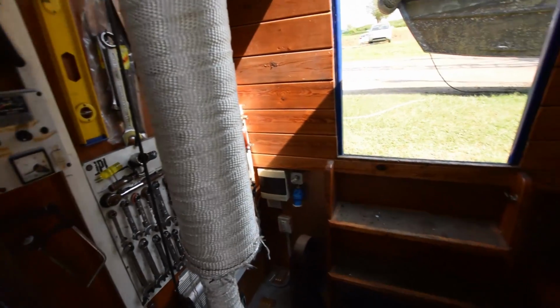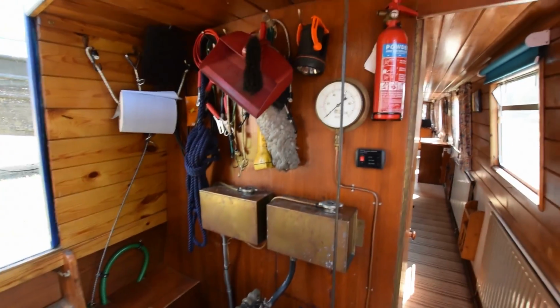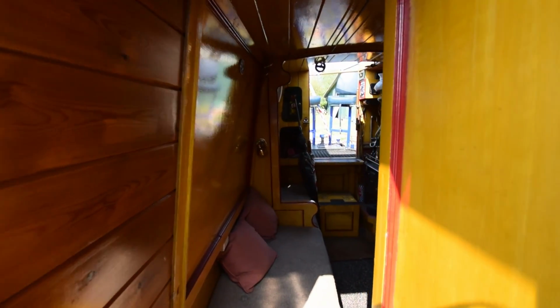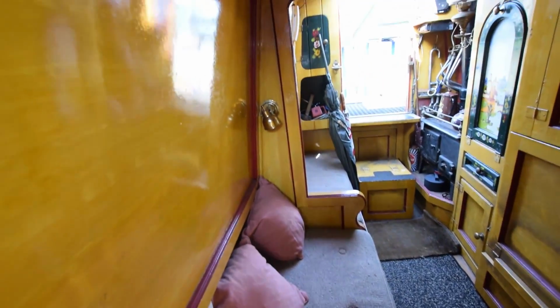And the owner has mentioned to me once or twice, I believe, that the diesel tank on board is full. So you won't have to put a drop of diesel in her for some time. Lovely room in here, lots of room to move. Plenty of tools on board. And into the back cabin. This in itself is a work of art.